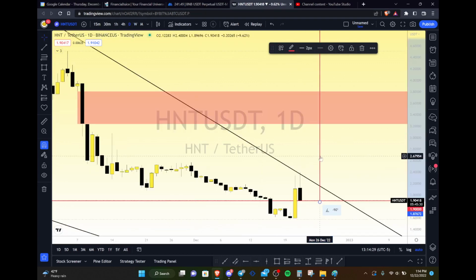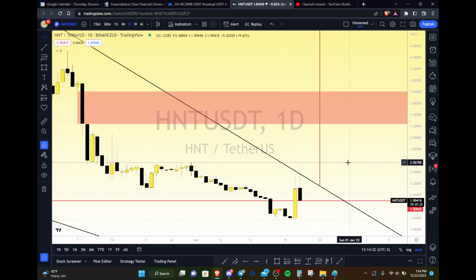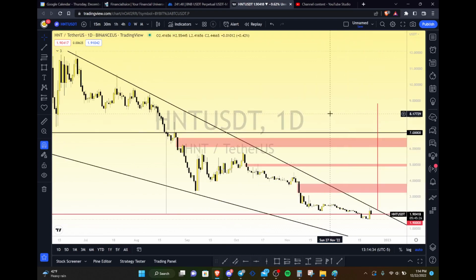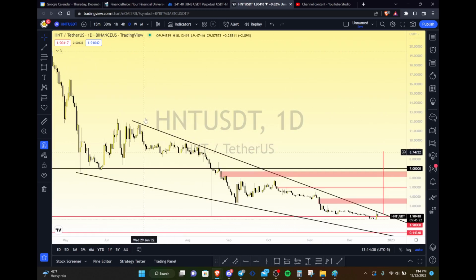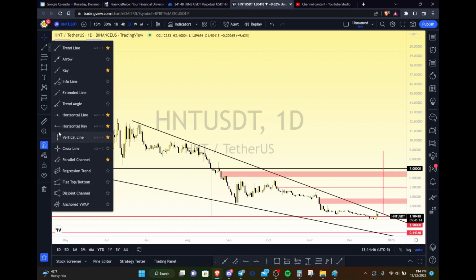Actually, let's get this a bit cleaner. So right there. Look at that. Gets us right towards this consolidation, pretty much the top side of the wedge. So this is very, very interesting. So I actually have a bullish bias on this.